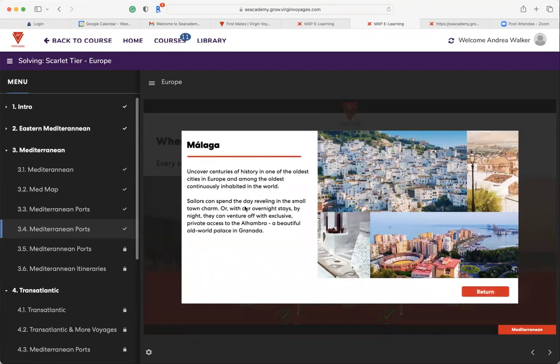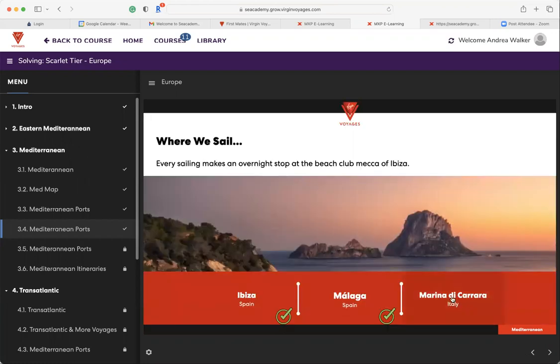Malaga, Spain. Uncover centuries of history in one of the oldest cities in Europe and among the oldest continuously inhabited in the world. Sailors can spend the day reveling in the small town charm, or with our overnight stays, by night they can venture off with exclusive private access to the Alhambra, a beautiful old world palace in Granada.